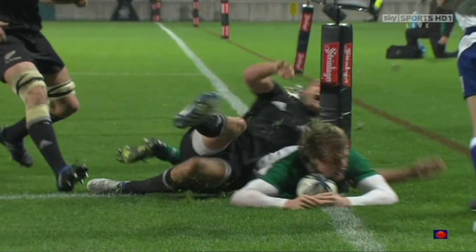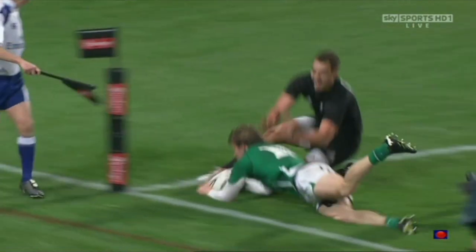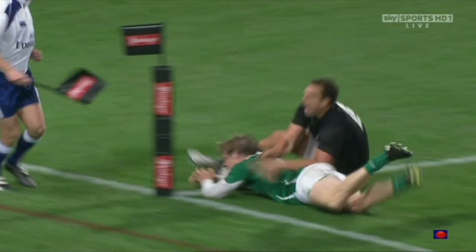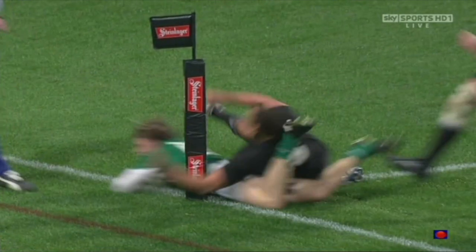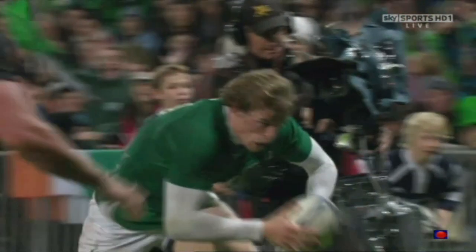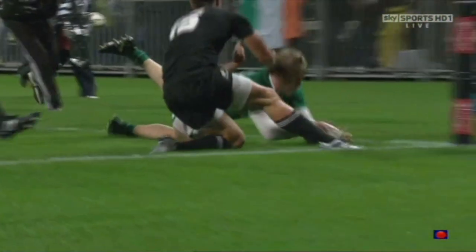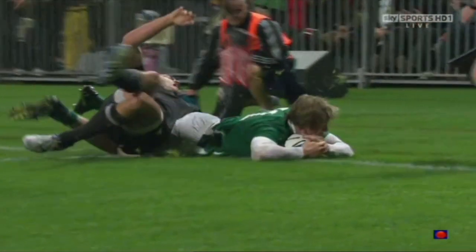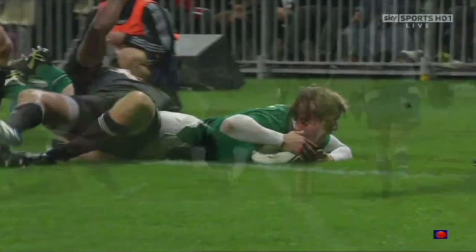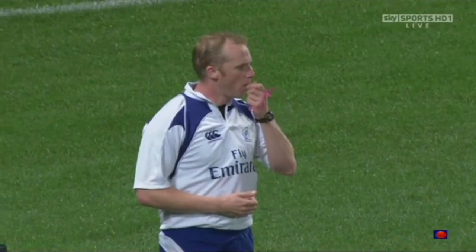I think that's a try, personally. I think that touched the line. Did he retain possession there? I think that's a try. I think that ball touched the try line. Did he lose it before it touched the line? I think that's a try, to be honest. Okay. Slow-mo sometimes complicates things. At some point, you lose the ball when you score a try. Wayne Barnes waiting for the decision to come.